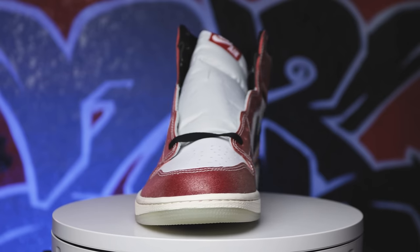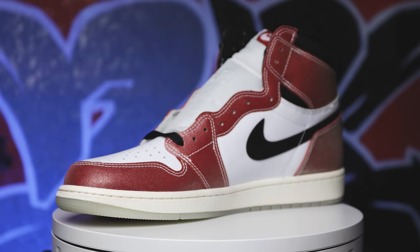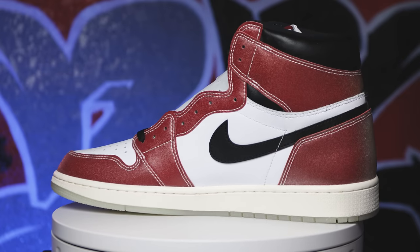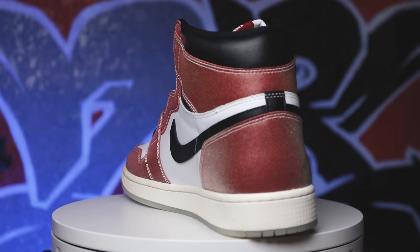But on topic though, there are a lot of memories behind the shoe, and for those reasons, I was like, you know what, I gotta keep at least one of these in my collection. And again, it's gonna hold a good value, and if I decide to trade it like I've done with the other pairs, then I might trade it and get something else in my collection.